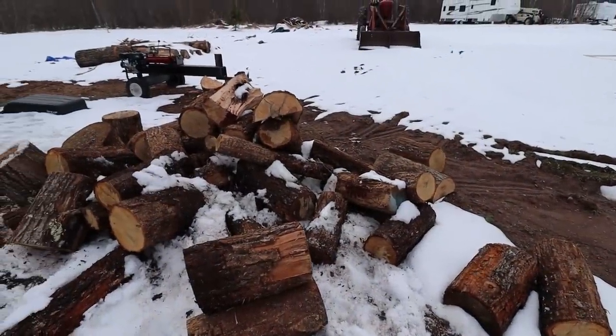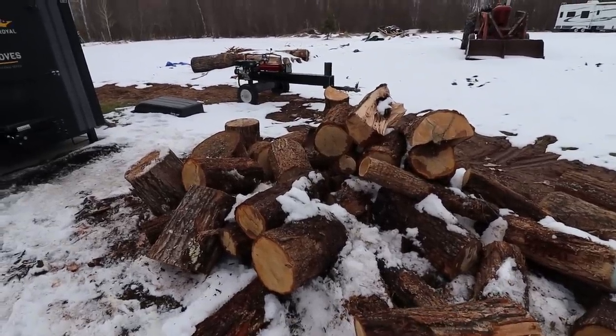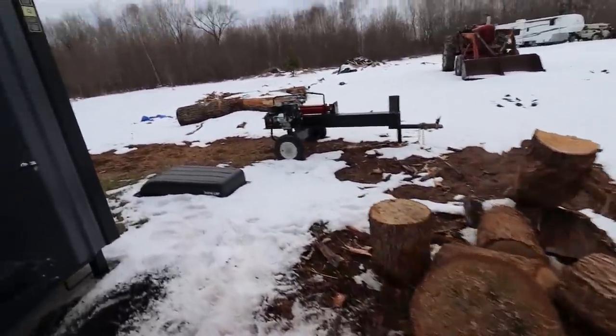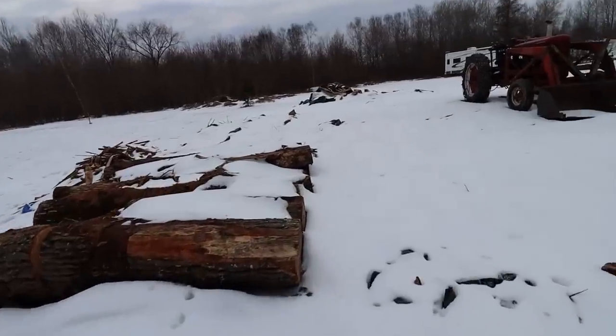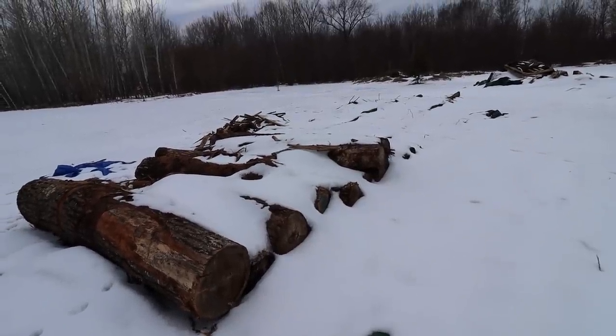I think with this wood that's cut right here, the way it's burning right now, there's a week's worth of wood here, at least. And then with this stuff over here that still has to get cut up, I'm not sure we'll really have to break into that other pile at all. That's going to run us up close to the end of the season.